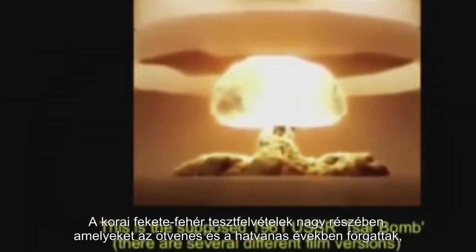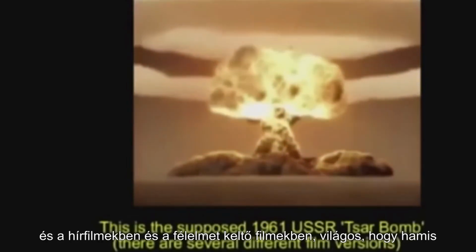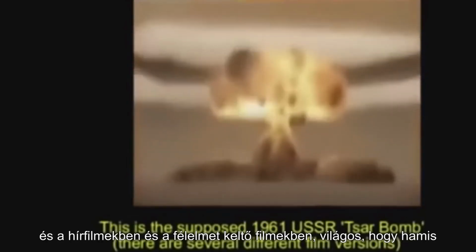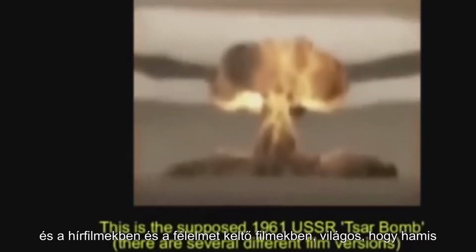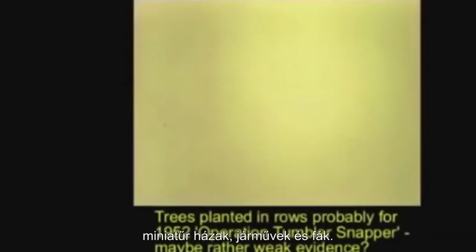In much of the early black and white test footage, filmed in the 50s and 60s, and shown on newsreels and fear-mongering films, it is clear we are looking at fake model sets complete with miniature houses, vehicles, and trees. Notice the unrealistic and unnatural perfect rows of disproportionately thin trees.